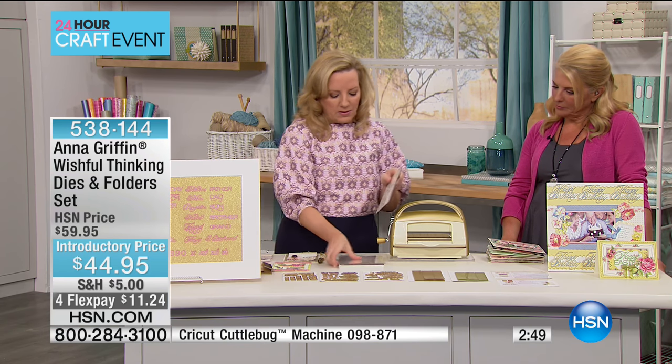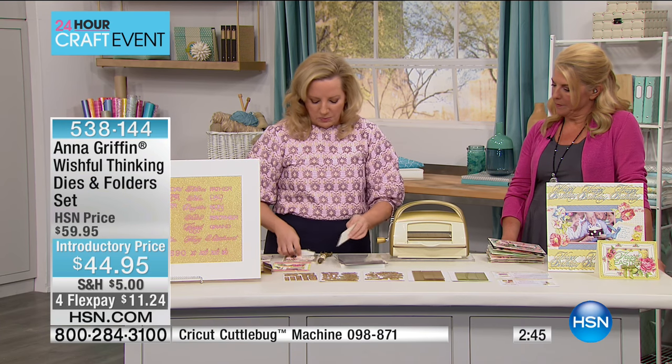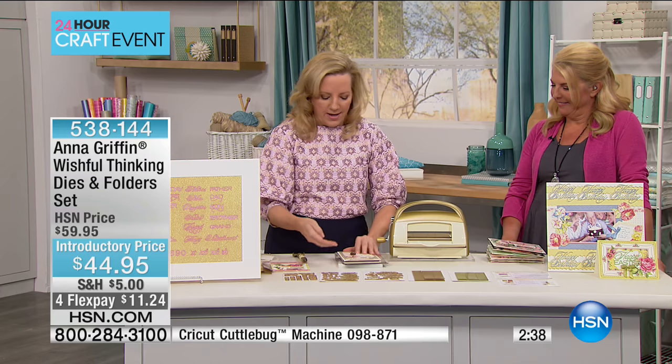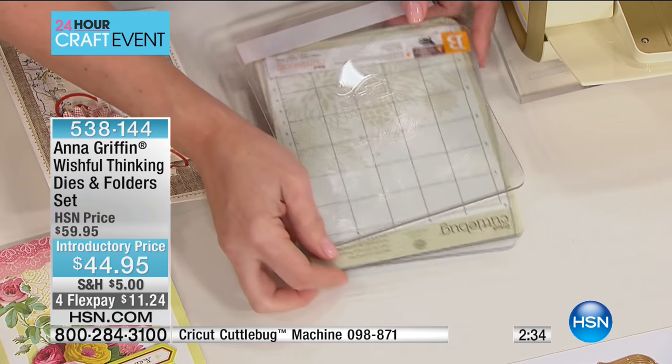I'm just going to keep cutting if that's okay. Sure. It's so easy to just put these in and take... I don't have the die. I lost my die. There it is. It was holding on to the magnet. It was holding on to that brand new magnet mat. It's so nice and strong.